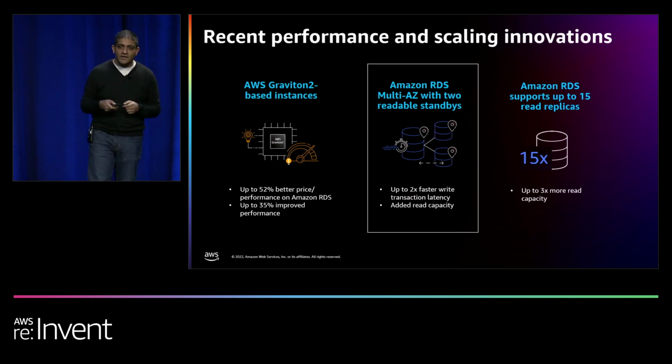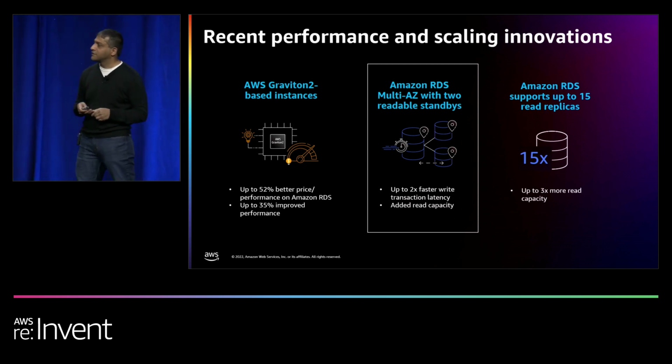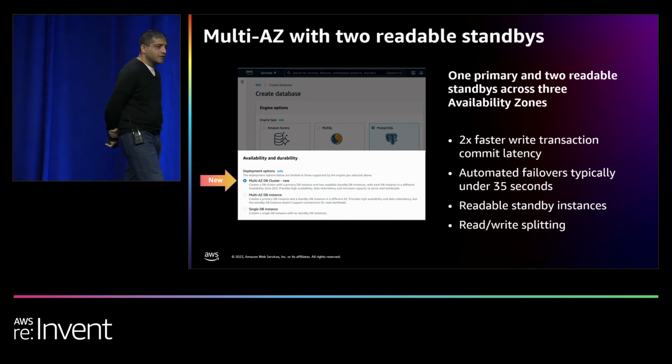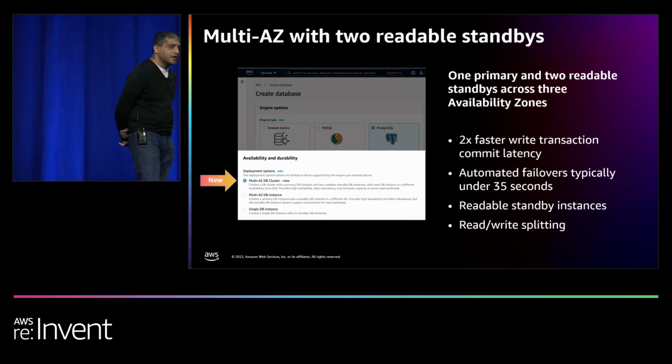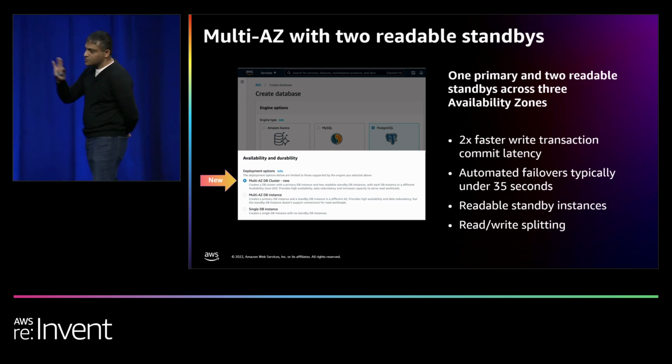So let's talk about this thing in the middle, which, as I mentioned, a lot of our customers have been asking for a couple of years. We're very excited that we've been able to launch it this year. So multi-AZ, this is the core of what we have done in RDS. We have had it since almost the very beginning, since 2010. And our current model, I don't have a slide on this, so I'll just walk you through it.